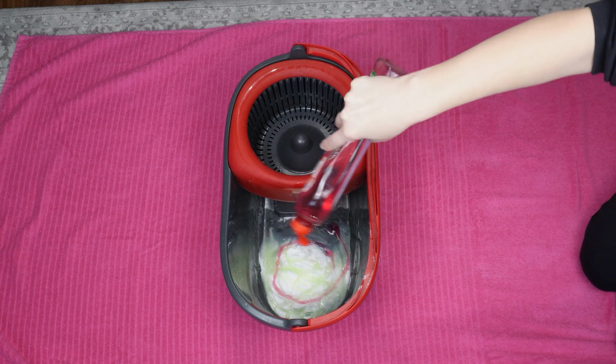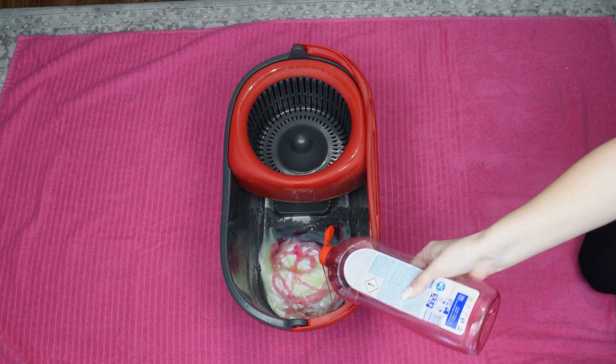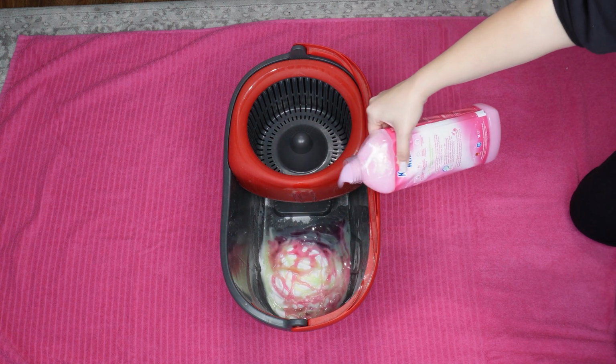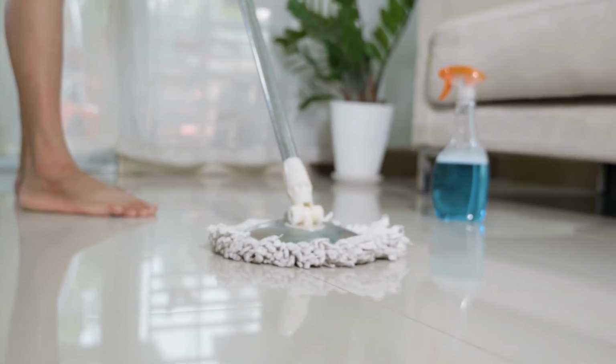It's excellent for removing greasy stains from the floor. Additionally, it has shining properties and leaves no streaks. Add another dish soap. Then, add half a measure of floor cleaner. It has a lovely scent and makes the floor shine like a mirror.